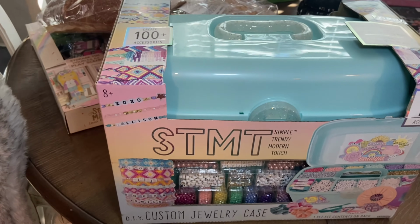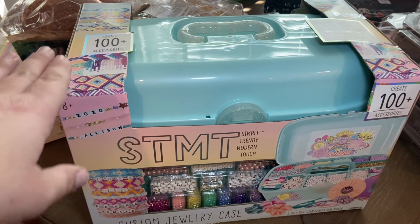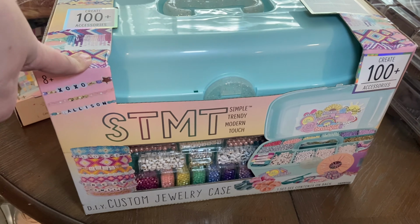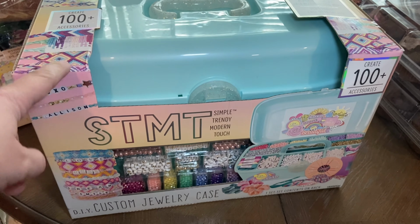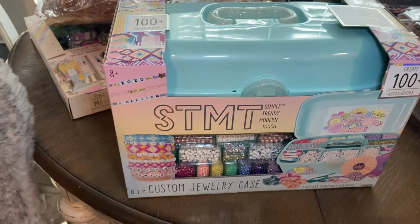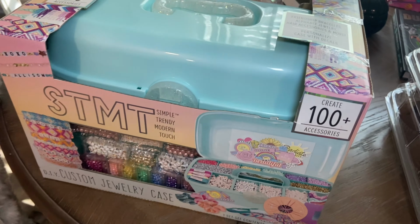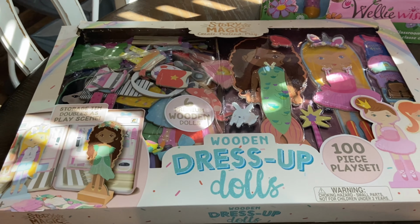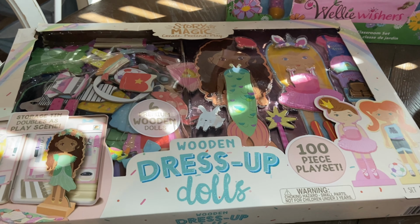So she actually saw this when we were in Costco another time recently and said she wanted it, so I grabbed this for her. It was $21.99, I believe. I don't know, I'll have to look back in the video. I'm pretty sure I showed the price tag of this when I was buying it. And then for Finley, I grabbed this wooden dress-up dolls 100-piece playset.